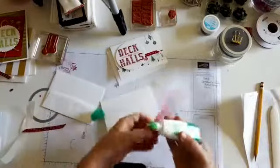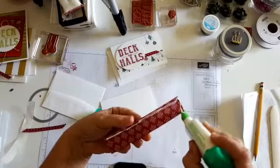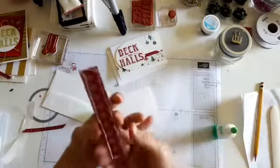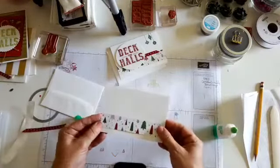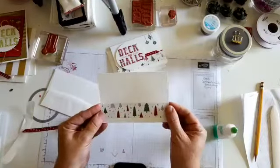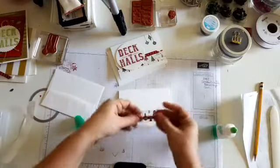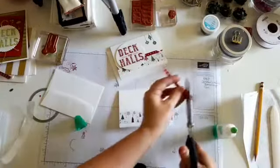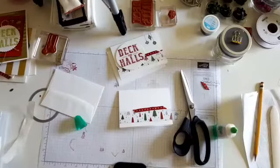Okay, so I'm going to just glue down, let's see, the note cards are 3.5 by 5. So this is 5 inches by 1 inch. Just sticking this down on the card. Oh, and I got glue all over the card, as I do. And then I have a little scrap of the Cherry Cobbler ribbon. I think I need to make it shorter. Just gonna put that down with some Tear & Tape.